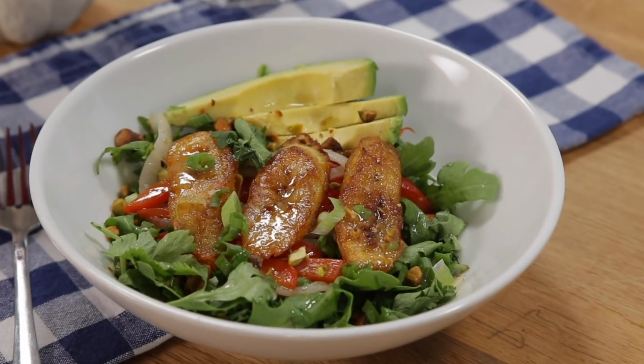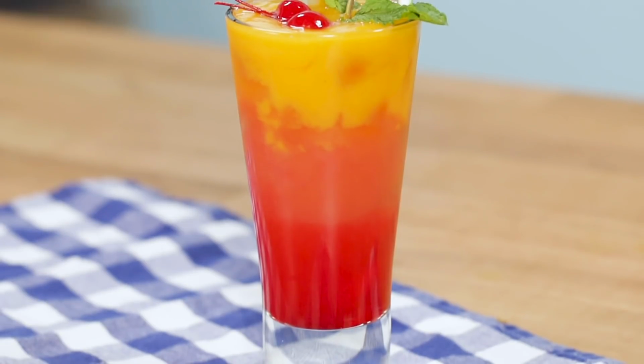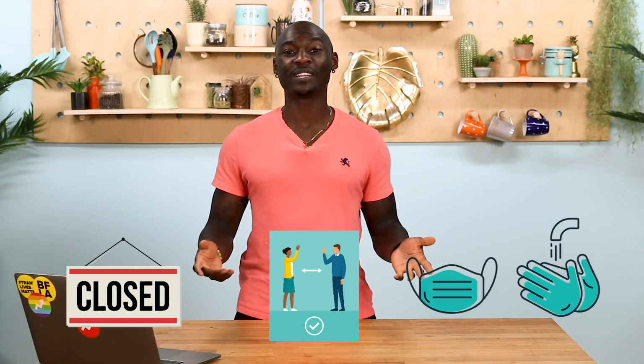So as a warning, if you give this to your date, you might get married. I'm letting you know. Hey guys, my name is Tayo, and if you're single like me, we all know dating has been a bit of a challenge during this time. Why? Because restaurants are closed, we physically can't be near each other, and there's a lot of safety protocols in place. So when my friends at Tasty asked me what would be my ideal date night, I had to get a tad bit creative with this one.